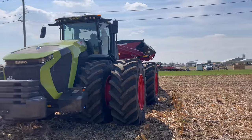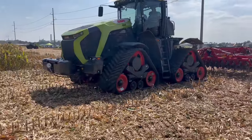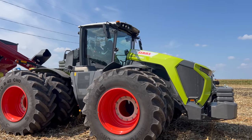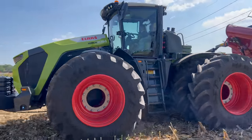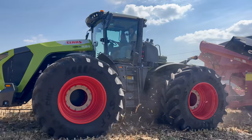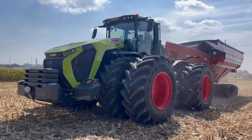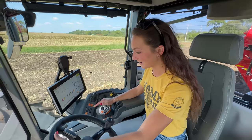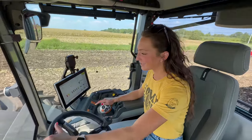Here we're going to do a little side-by-side comparison of tires and tracks. Look at this thing. That's crazy. Pulling a big ripper here. A big grain cart. Oh, Laura's running the show. She's giving hand signals. I definitely have some grain in the cart back there. There is. There's a load. Like, the tires have us so widespread out. You know, it's just such a smooth ride.